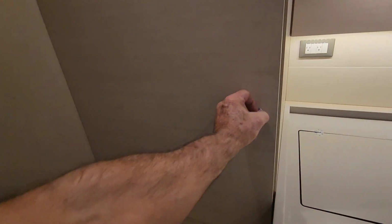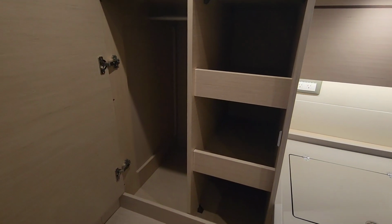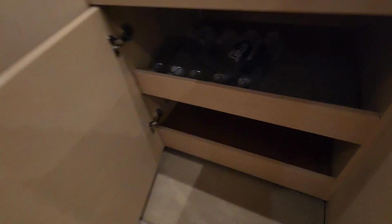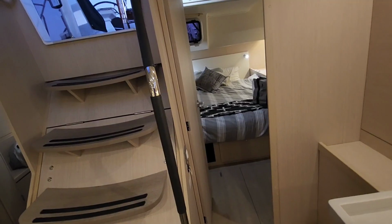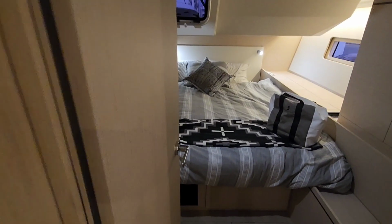Just after the galley, you've got this storage area here with shelves. Some people have a washer dryer in here. A lot of people I've seen take that washer dryer out because they prefer the shelves here. There's also another shelving unit here. As I mentioned, this is a 3-cabin, 2-head layout.